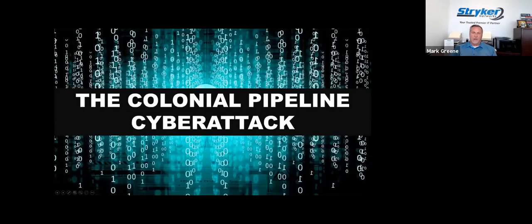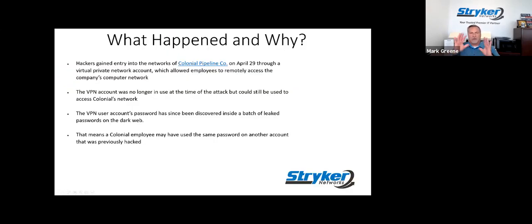So let's get to the Colonial Pipeline cyber attack and what happened there. Let's just go through what transpired. Hackers were able to gain access to the Colonial Pipeline on April 29th this year through a virtual private network, which allows employees to access a network remotely. It gives them full access into the network as if they took their network cable, dragged it all the way to their house, and plugged it in.